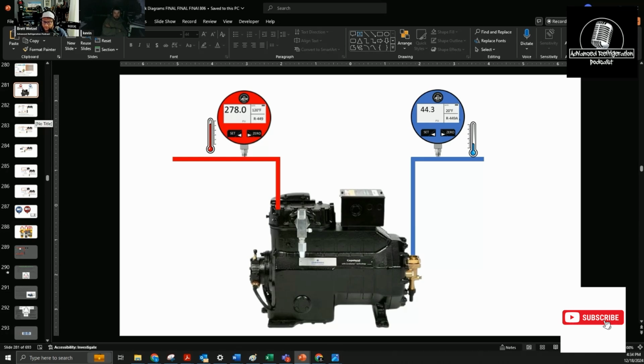Yep. Another thing is there's also discharge superheat. No, that's what I was talking about. Oh. So we talked about suction superheat. That's why I said check the discharge temperature and then check the discharge superheat. And it's done the exact same way. And then, because you are doing superheat, you would use the dew point side of the PT chart.